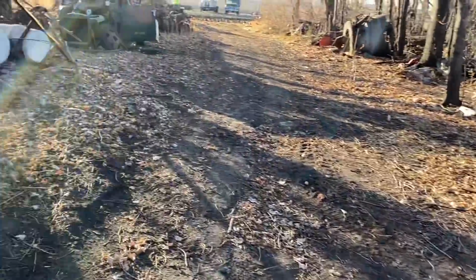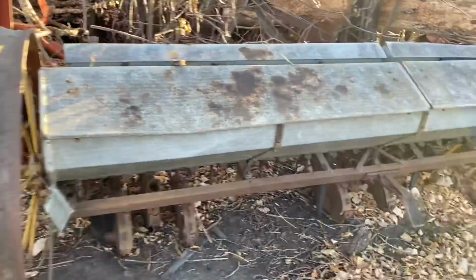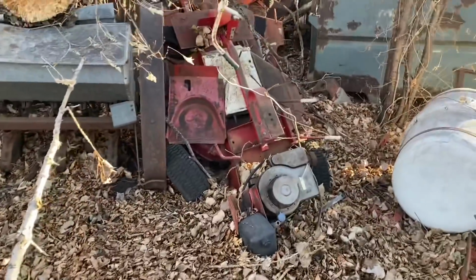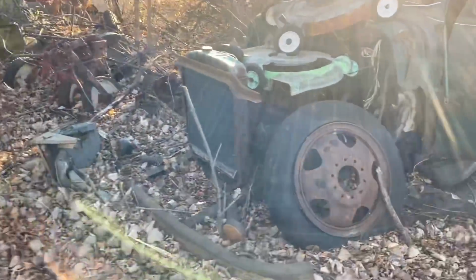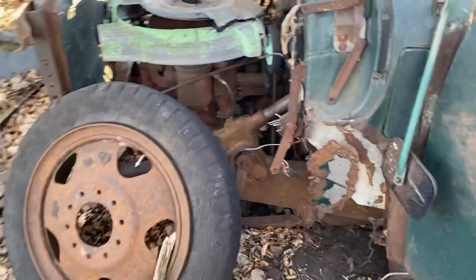It's quite cold this morning. There's an old planter, kind of caved in. Some more Snapper lawnmower pile. Oh, and here we got an old Chevy. Look at the door on that thing. That's good. That's in good shape.